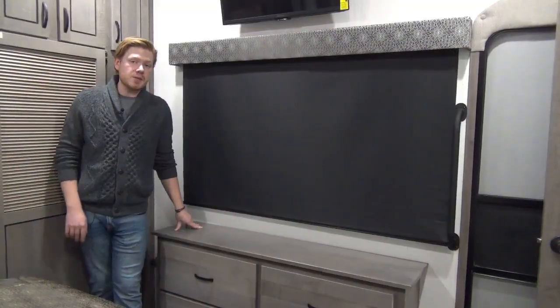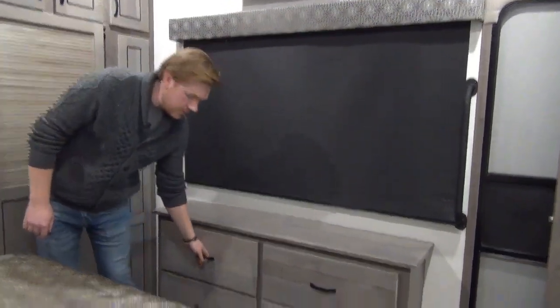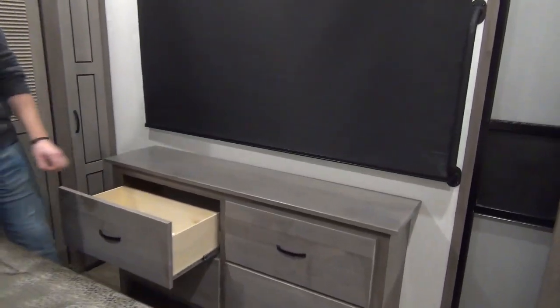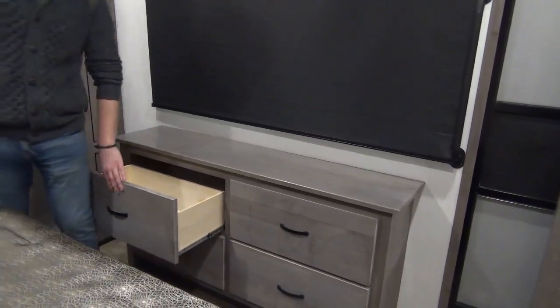Really finishing up the master bedroom, at the foot of the bed is another dresser. There's no shortage of storage for your clothes in this trailer at all. All drawers are going to be this size specifically.